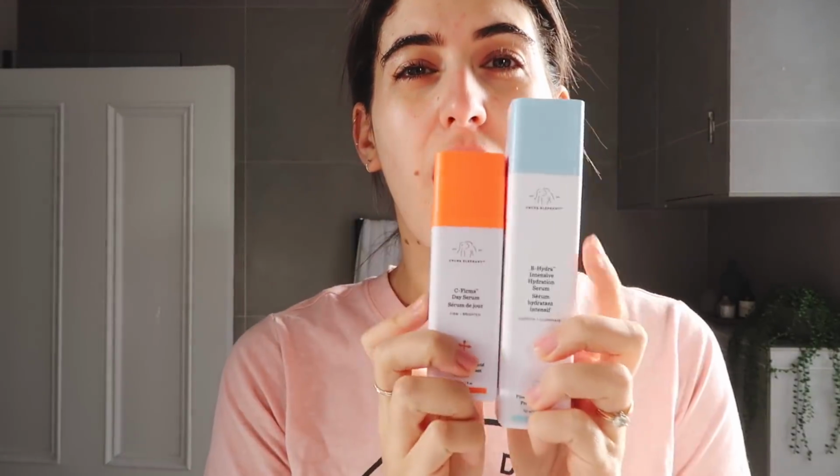This cleanser is very nice, but I do have that slightly tight feeling on my skin, so I definitely want to put in a lot of hydration, and I'm going to be mixing together the Drunk Elephant Intensive Hydration Serum, the blue one, with the C Firmer Day Serum, which is the vitamin C. I love these. These would be my two top picks from Drunk Elephant, so definitely going to be mixing those two together. I would just use that at night, but I love using this with it in the morning.